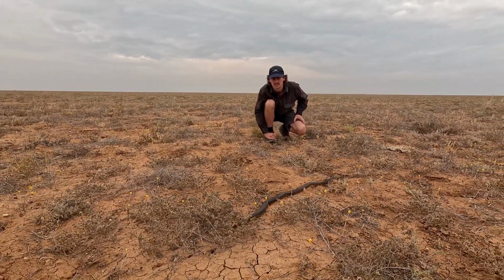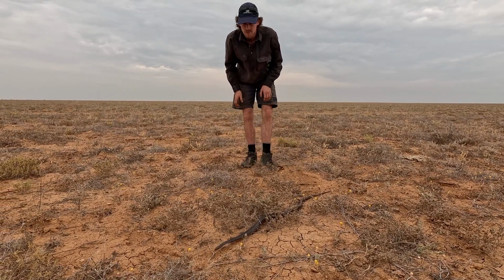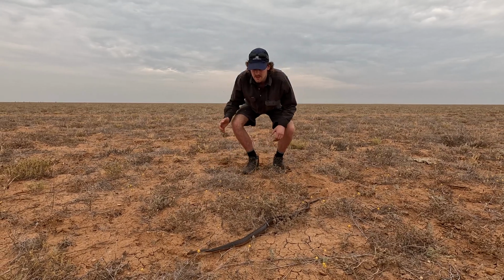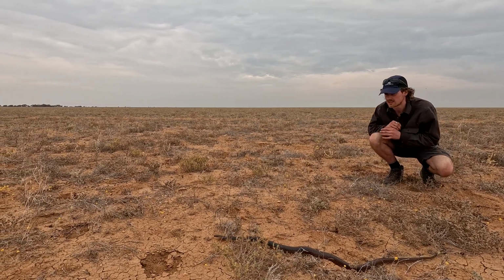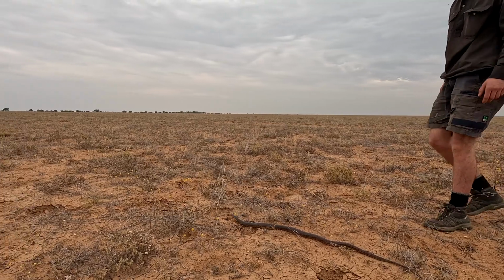How good is that? I think we're going to let this guy go. Might follow him and watch as he goes down a crack. That is a massive tick for me, and such a good snake to see. Ingram's brown snake, Pseudonaja ingrami. You just can't get enough of that.